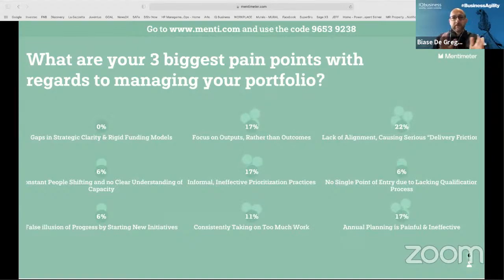So I'm going to give a few seconds there for those to come through from the audience. And starting to see a little bit of patterns. Now, oftentimes we do this when we're doing our lean portfolio management courses or when we're discussing lean portfolio management with our customers. And we tend to see very similar patterns and issues.